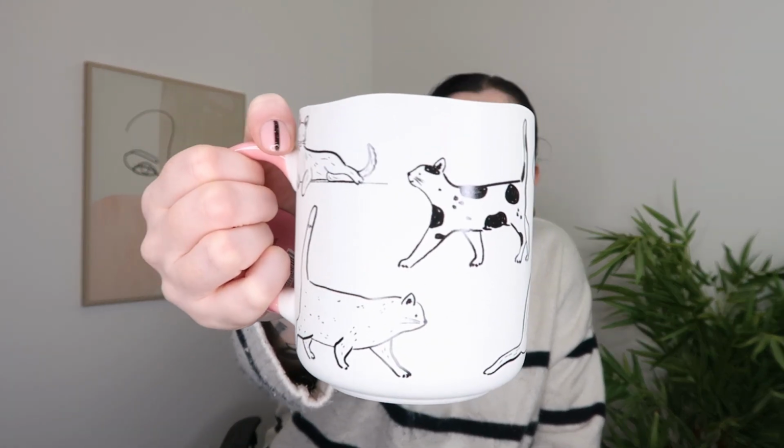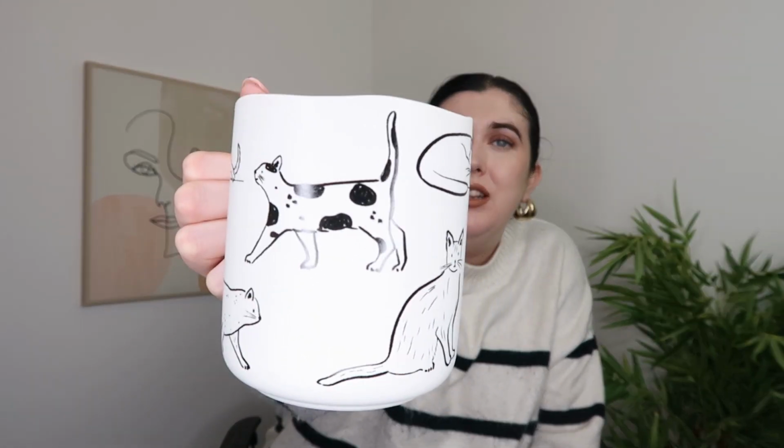Last bit, and you know what it's gonna be. I've already mentioned it. A mug. But not just any mug. A cat one. This is called the Cat Person mug. It's got all these little cats around it.